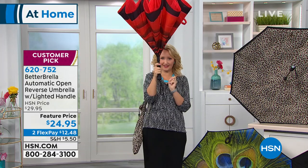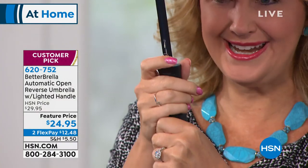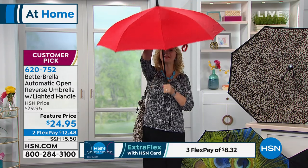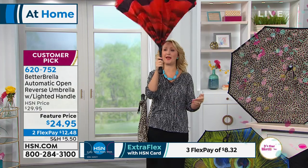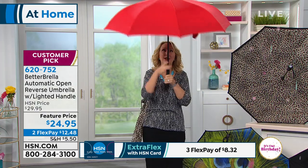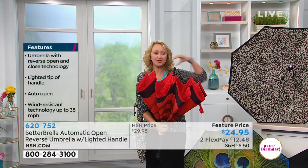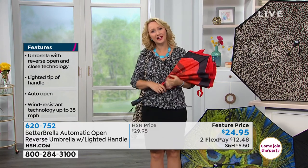Because of that reverse close technology, it's not gonna get water all over you. So let me show you how it works. You have this beautiful jewel-like button right here. With the touch of that one button, you are instantly and immediately protected from the elements. Did you hear the power behind that? Yep. It goes whoosh. So that simply means as you're getting in and out of your car, you're walking in and out of your home, in and out of that business, you can close this in a really, really small space because it closes in on itself. And that simply means all the water is encapsulated in the inside. So everything you're touching and coming in contact with is totally and completely bone dry.